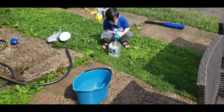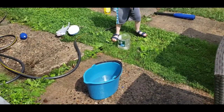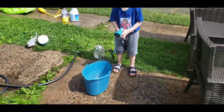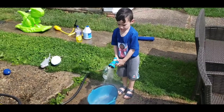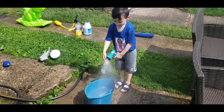So after cleaning the fence, I started to clean the chairs, which haven't been cleaned the whole winter season. So here I have my son just filling the bucket a little bit more for me. He had filled it a little for me, but it wasn't filled to the top. And then I'm going to go ahead and start scrubbing down those chairs.